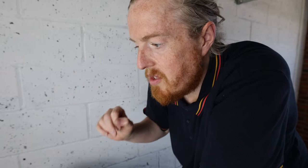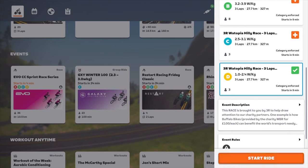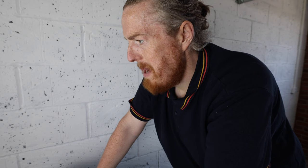I also have some more good news. I had a weigh-in yesterday and I've dropped another 3 pounds. So I've changed that already on Zwift. We're gonna go into the Zwift Insider Tiny Race 1 of 4. So they'll take about 7 to 12 minutes to complete, probably 12 minutes for me.